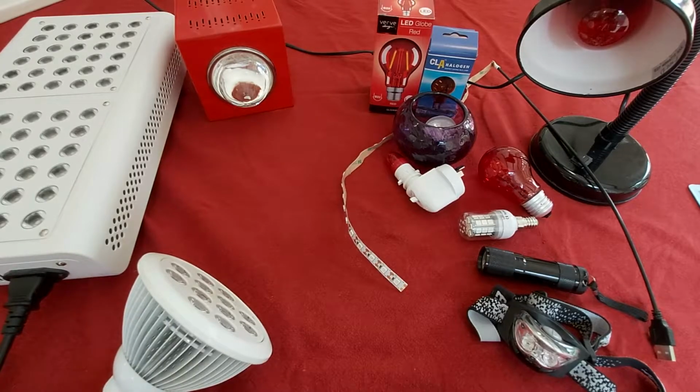Skin health, acne, decreasing inflammation, increasing collagen, improving circulation, and also healing joints and muscles after an injury, for example. So that's a basic summary of red light therapy devices. They're $100 plus. Basically, the bigger and more powerful they are, the more expensive they are.